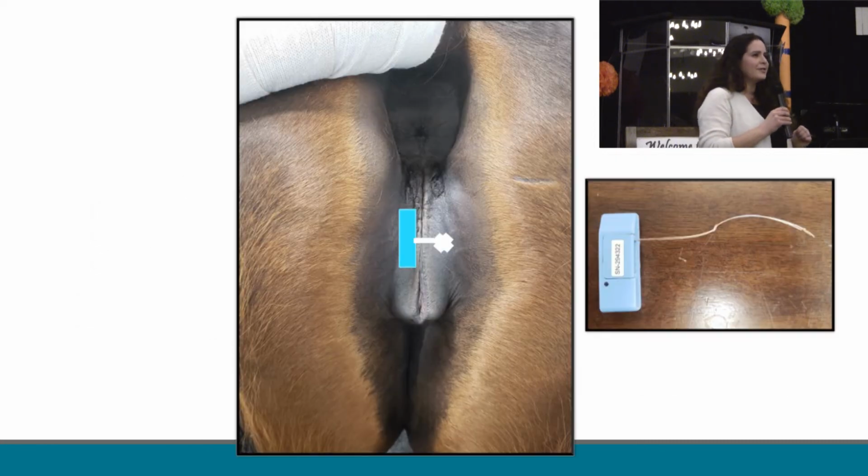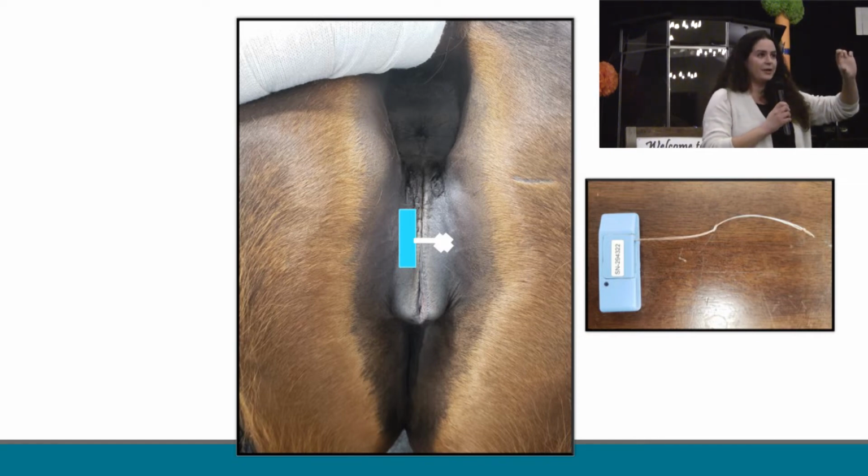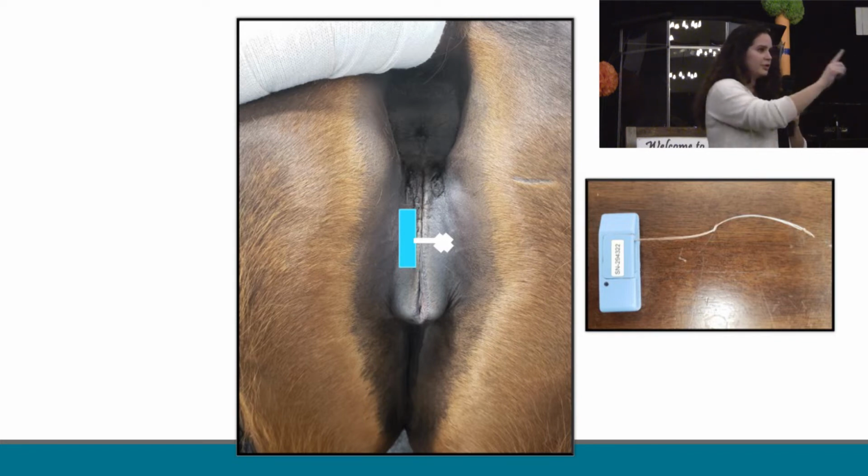Who's seen a foal alert? A couple people. All right, who's seen a window burglar alarm? Somebody's seen, okay, a couple more. Same theory. So that little blue box is a transponder, okay? And it's going to send a radio frequency when signaled. That little white string is connected to a magnet. So the magnet gets sutured in on one side of the vulva via the string. Transponder gets sutured in on the other.